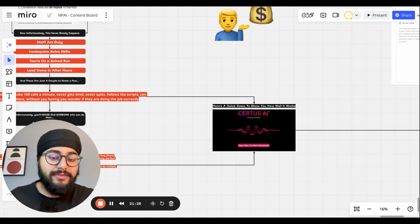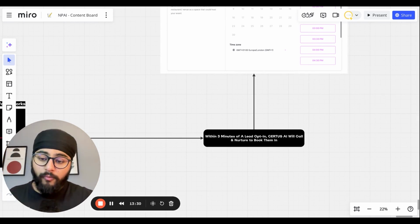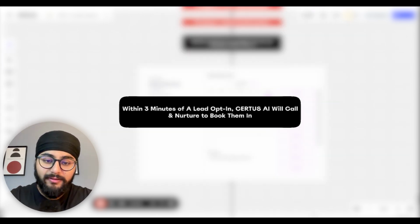And so on top of that, that is another use case which restaurants use in order to maximize their business's revenue. Now, just imagine lead opt-ins, whether this is from the ads, from an email, from your form on your website, or from a form on a third-party website, wherever you are capturing lead points for these events and catering deals, within 3 minutes of a lead opting in, Certus AI will call and nurture to book them in and take them to the next process in the sales cycle.